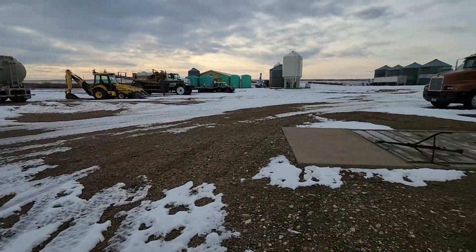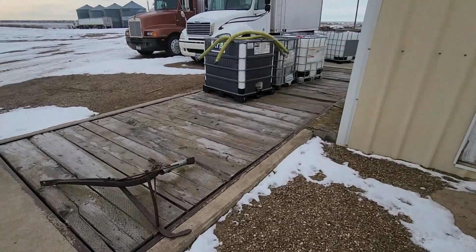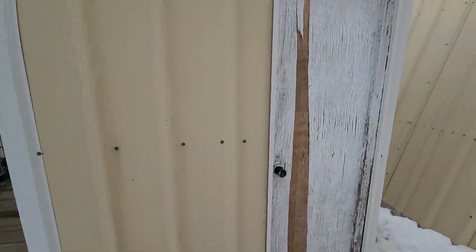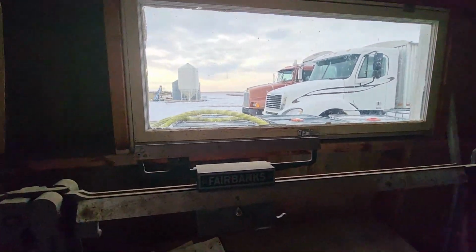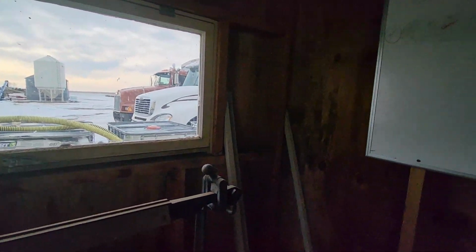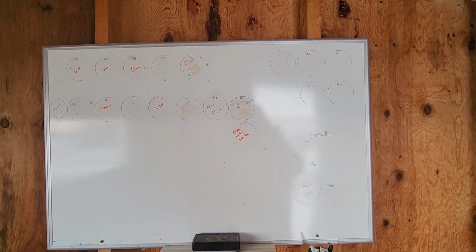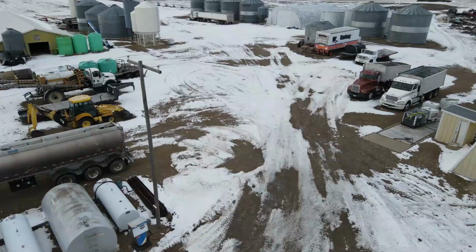When we pop out of here, right next to the American shed is our old scale. So this is an old weight scale, and then this is just a little tiny scale house. As you can see, we've just got our nice little old school scale in here, and that little marker board with all our bins and whatnot as well.